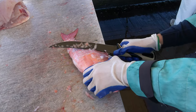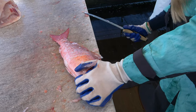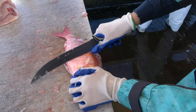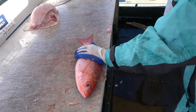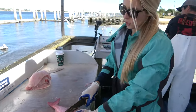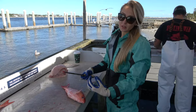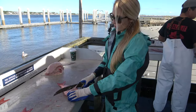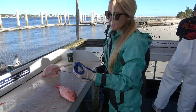This one's belly is bloated. You'd be bloated too if we drug you up from 180 foot of water. So many scales. So when I'm prepping a fish to be cooked whole, I normally wear gloves just so when I gut and gill the fish, I can just grab it with no worries of getting poked or anything by the gills. And it gives me a better grip on the guts.